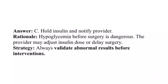Hold insulin and notify provider. Rationale: hypoglycemia before surgery is dangerous. The provider may adjust insulin dose or delay surgery. Strategy: always validate abnormal results before interventions.